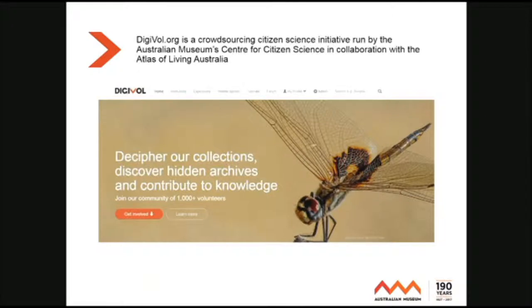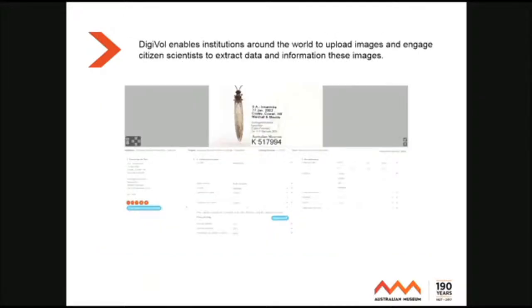So we initially started DigiVol online in 2011 as a way to help the Australian Museum to digitise our museum specimens. So the images that we had taken of our specimens, let's go to the next one. We presented citizen scientists with an image of our museum specimens and then a template for them to transcribe all the data into. So this was a way of us to get our information into our museum database and then obviously share it with Atlas of Living Australia and therefore everyone.